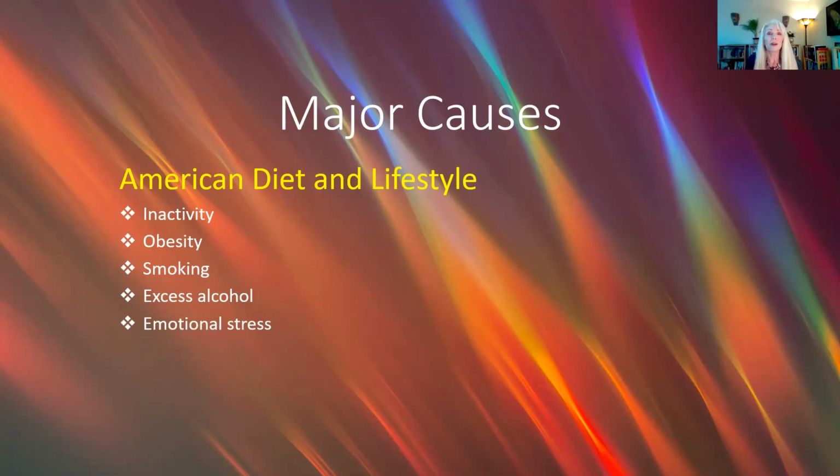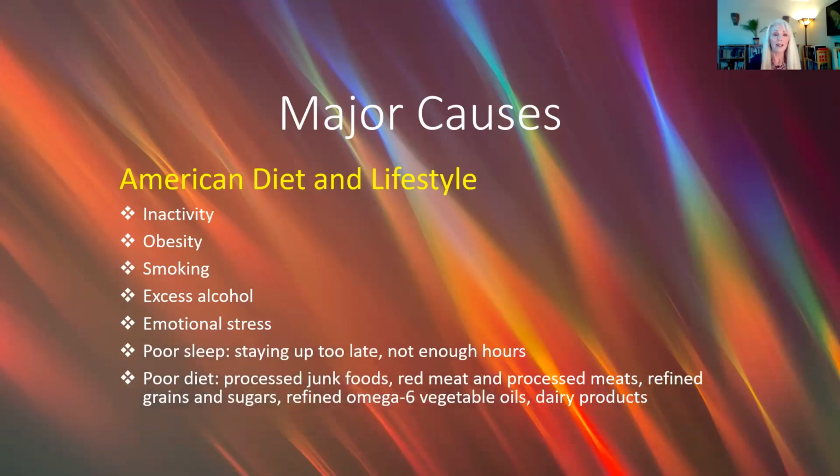Emotional stress. Research shows that of all the things that affect our health, like diet and smoking and genetics, our emotions actually have more of an effect on our health than anything else. So when we're under emotional stress, it absolutely pumps up all the oxygen free radicals and inflammation in our body, more so than anything else does. Poor sleep, so staying up too late, not getting enough hours of sleep, and then poor diet.